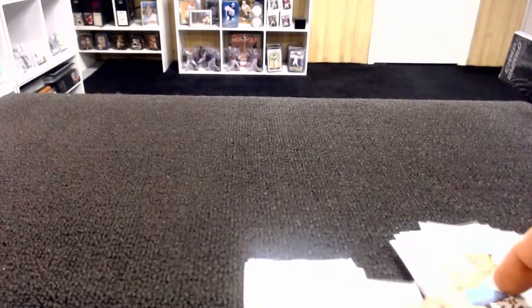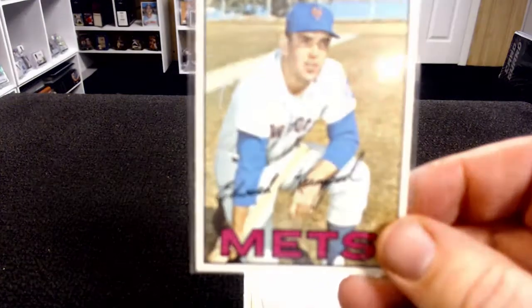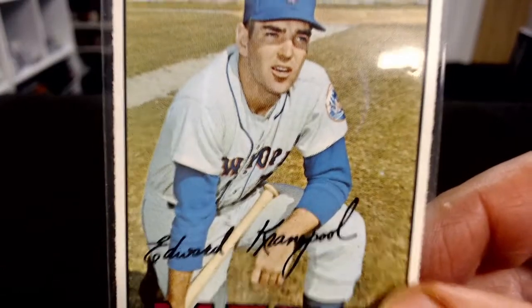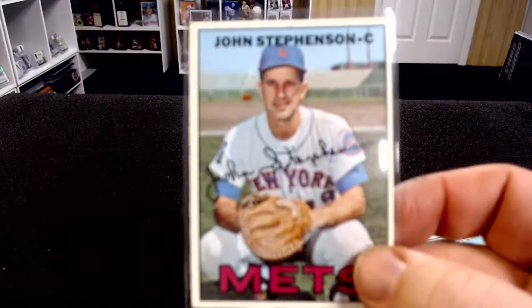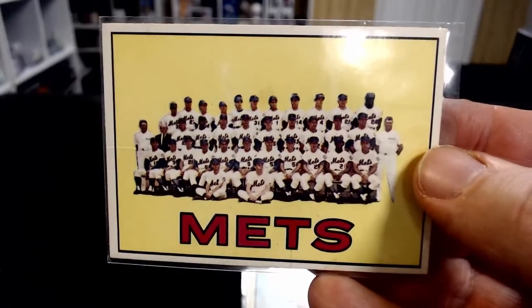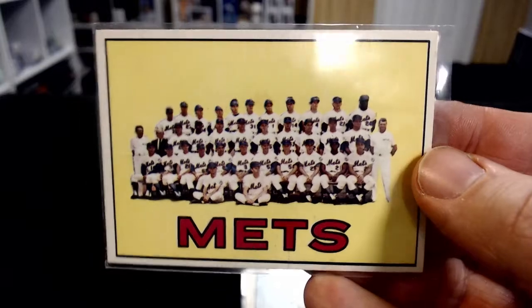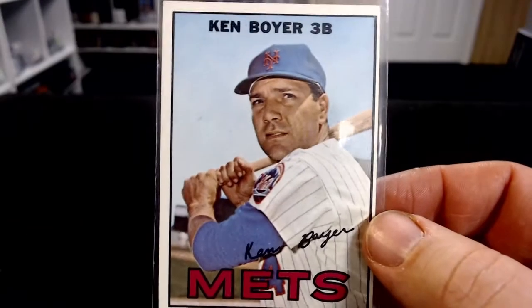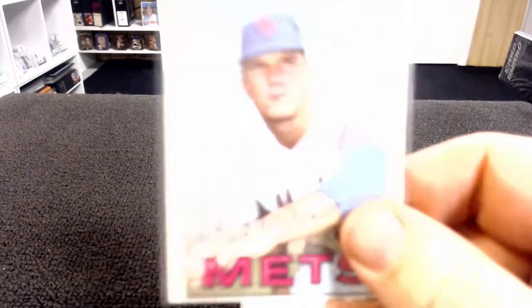Just gonna run through them pretty quick. Here's the Ed Kranepool. Almost looks like they just took the same pictures before and just cropped it. Stevenson, probably Gold Cup coming. These are my favorite cards. I love team cards. You know, when I was a kid, I loved picture day when you did your team picture. I liked that better than my own picture. It's just, I love team cards. I always have. Team cards and stadiums. Love stadiums. Old Tug McGraw.